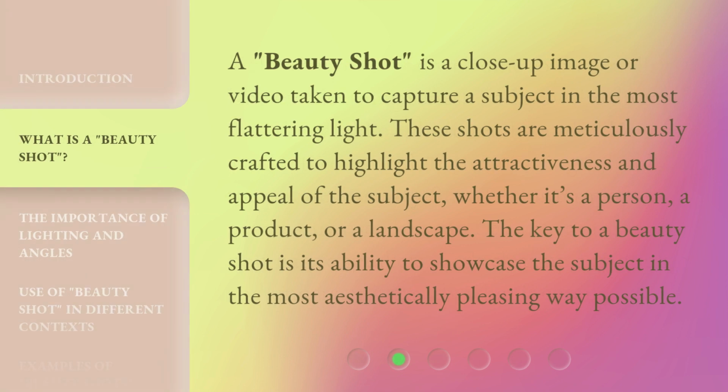A beauty shot is a close-up image or video taken to capture a subject in the most flattering light. These shots are meticulously crafted to highlight the attractiveness and appeal of the subject, whether it's a person, a product, or a landscape. The key to a beauty shot is its ability to showcase the subject in the most aesthetically pleasing way possible.